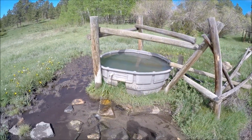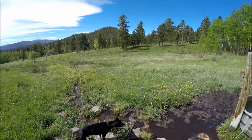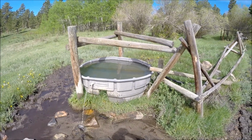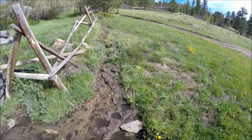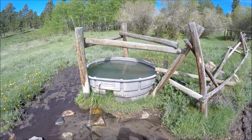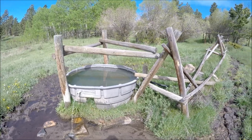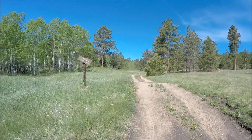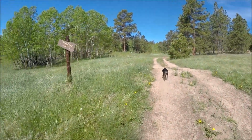Okay, well this is undoubtedly where that little creek was coming from. That's Bed Spring Spring. Now that I see it, I know this is a real popular place for horses to come to, horseback riders. And I can see hoof prints in the mud. So apparently this little trough here is for the horses to come get a drink of water. That's nice. All right, continuing on.